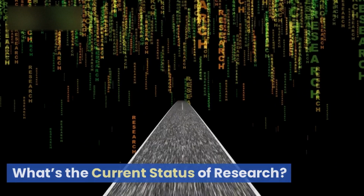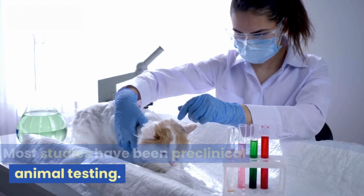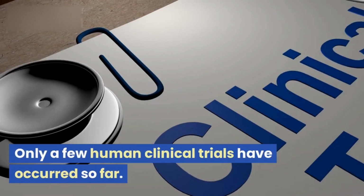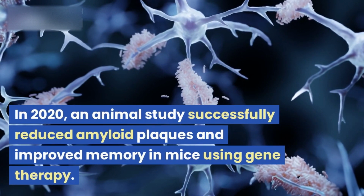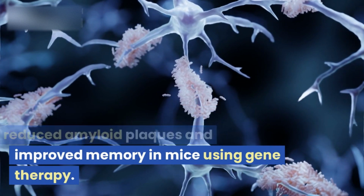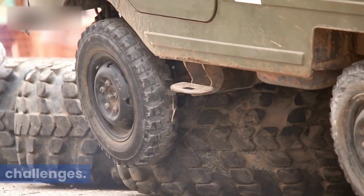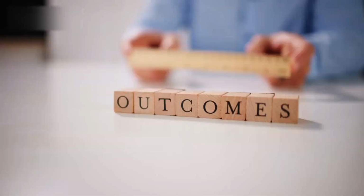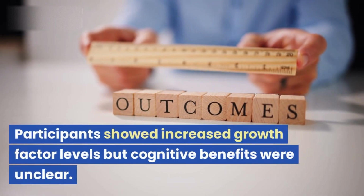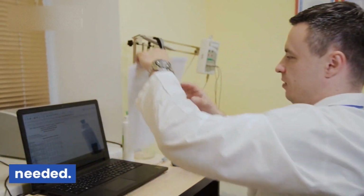What's the current status of research? Alzheimer's gene therapy remains in early experimental stages. Most studies have been preclinical animal testing. Only a few human clinical trials have occurred so far. In 2020, an animal study successfully reduced amyloid plaques and improved memory in mice using gene therapy. But human trials face greater challenges. One phase 1 human trial safely delivered a neurotrophic gene. Participants showed increased growth factor levels, but cognitive benefits were unclear. So more clinical studies are definitely needed.